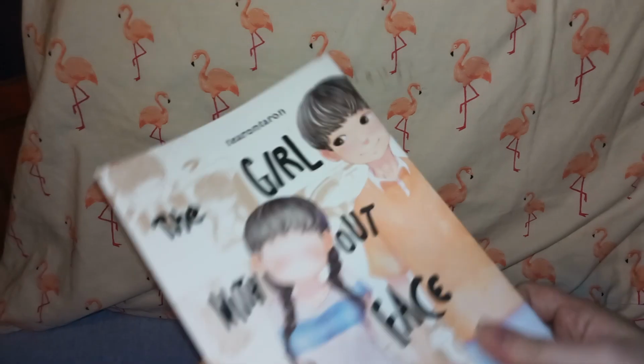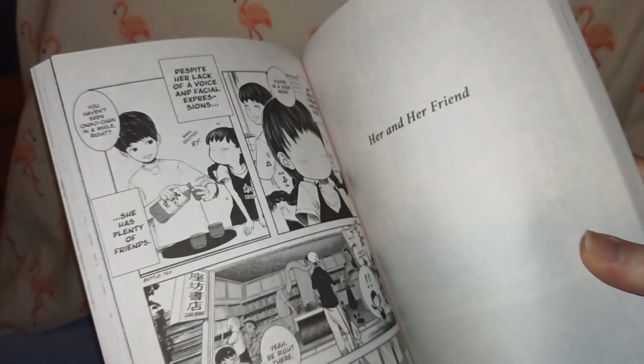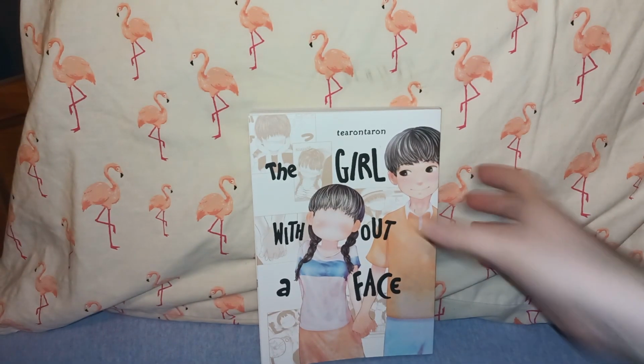Despite the fact that they look like teenagers, they're not. They're young adults, which is also nice. And they're just so cute. They're so cute. It's really adorable. I really, really loved every second of this.